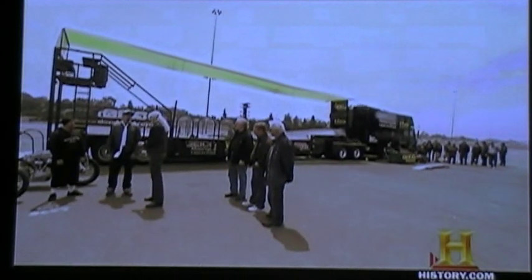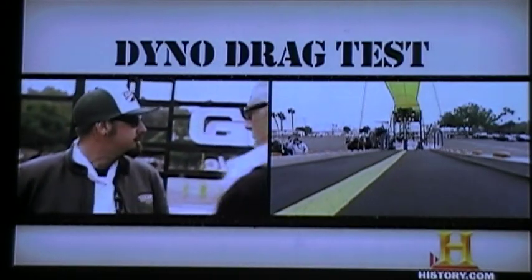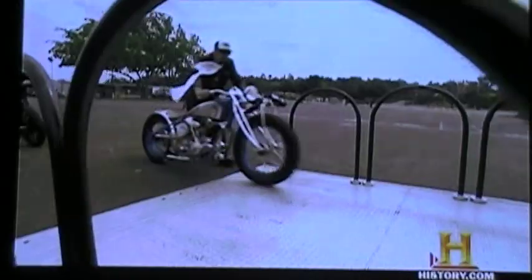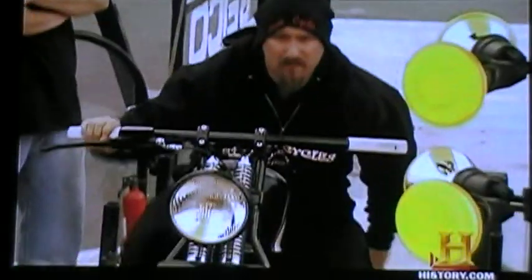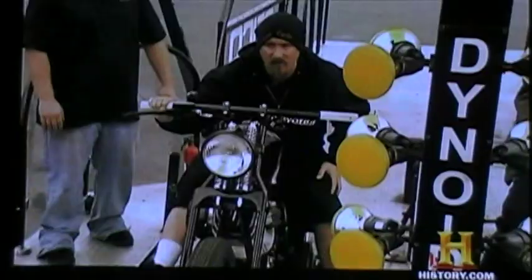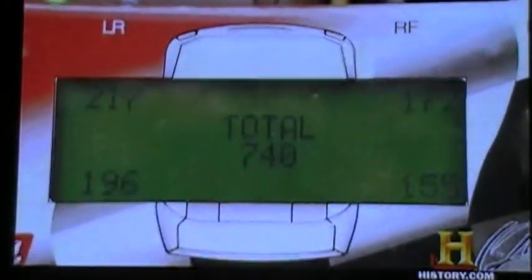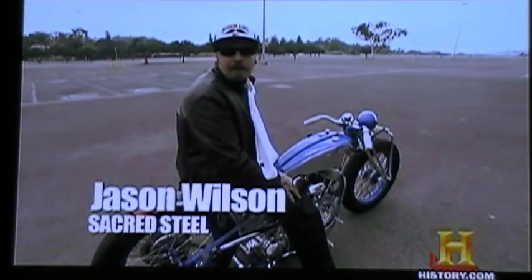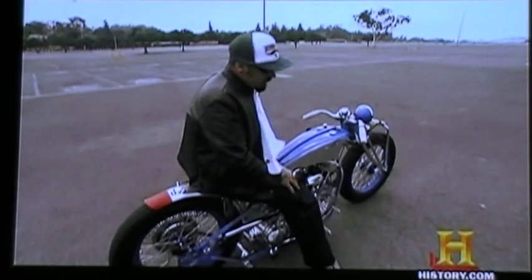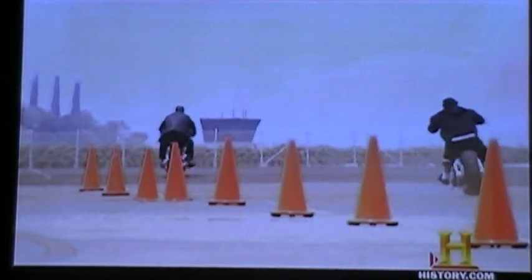Okay, guys, this is part 2 of performance. The DYNO drag. Jump on your bikes. Let's have at it. The DYNO measures engine power, and Jason's old knucklehead is no match for Mike's newly built Pan. Mike's bike takes the early lead, winning performance hands down. I was expecting to give Simon the performance part. I mean, this bike really wasn't put together for high horsepower or dyno drags. But there are still 2 categories to go.